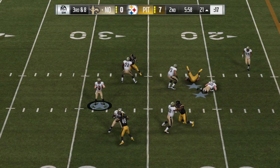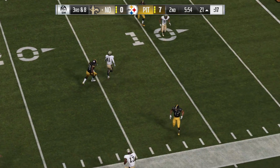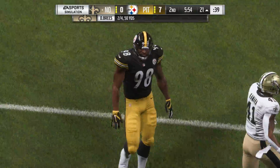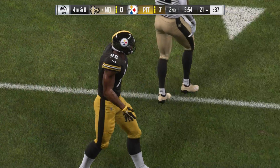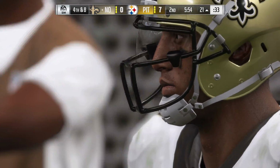Working from the gun, it's Breeze. And it's going to be incomplete. He was able to catch it there on the right sideline, but out of bounds, says the line judge. And it's going to bring up 4th down.